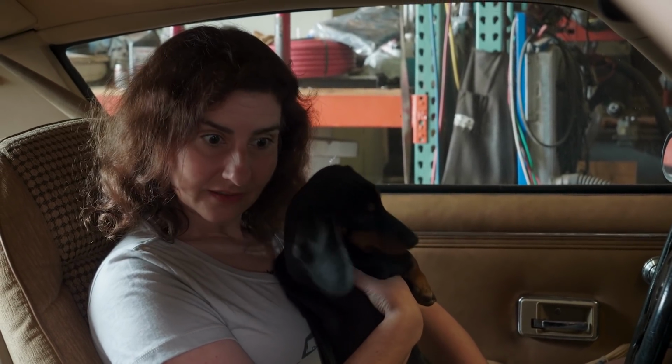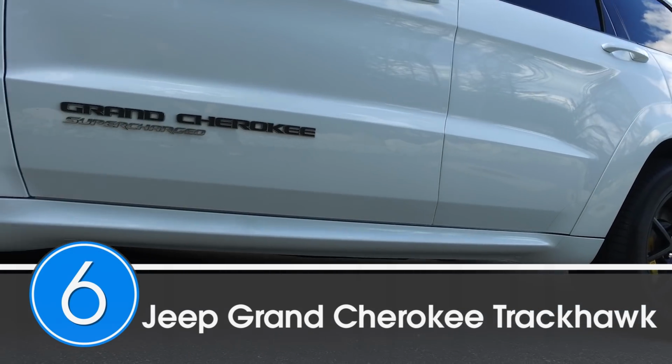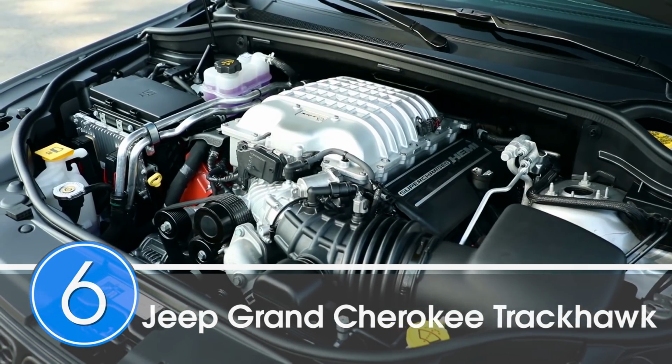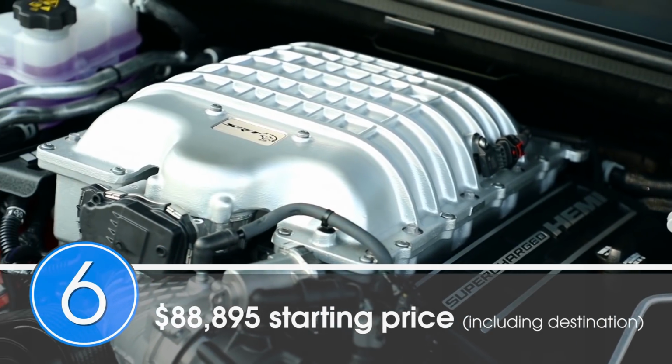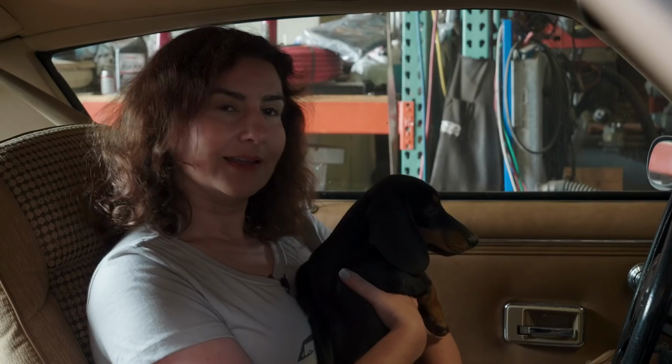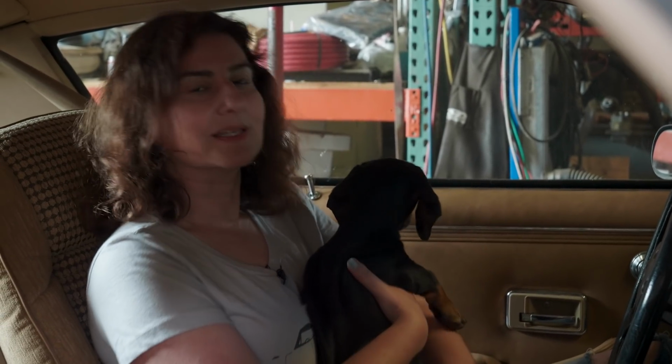Yeah, you heard me. The Jeep Grand Cherokee Trackhawk is powered by the same engine that Dodge put in the Charger and Challenger. 707 horsepower, 6.2 liter Hemi. So yeah, it is an SUV, but I mean, with all that horsepower and kind of like a low stance, it's not really an off-roader. So if it isn't a muscle car, what is it?